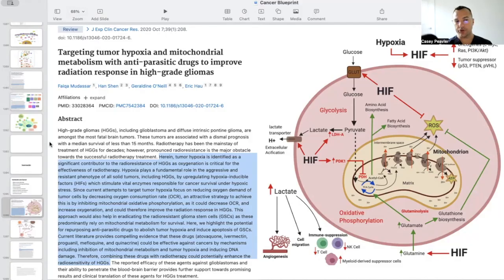This approach would also help in eradicating the radio-resistant glioma stem cells, as these predominantly rely on mitochondrial metabolism for survival. Here, we highlight the potential for repurposing anti-parasitic drugs to abolish tumor hypoxia and induce apoptosis of glioma stem cells. Current literature provides compelling evidence that these drugs, atovaquone, ivermectin, proguanil, mefloquine, and quinacrine, could be effective against cancers by mechanisms including inhibition of mitochondrial metabolism and tumor hypoxia and inducing DNA damage. Therefore, combining these drugs with radiotherapy could potentially enhance the radiosensitivity of high-grade gliomas.